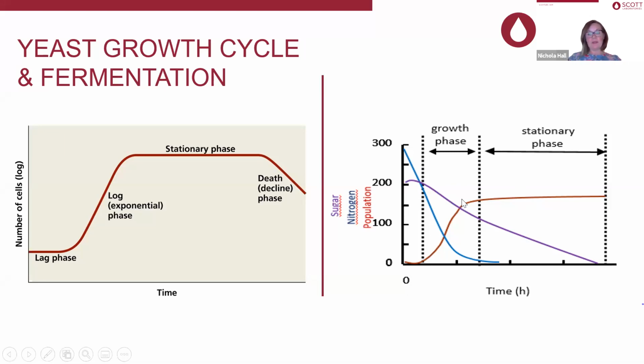As the yeast is growing in its growth phase, by the end of the growth phase, which corresponds with the population maximum, we've got, easy math on my sake, 50% sugar consumed, but about 100% nitrogen consumed. Okay, how long it takes for that to happen, as discussed earlier, depends on the population, the health of the population, and the conditions.